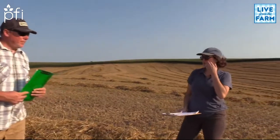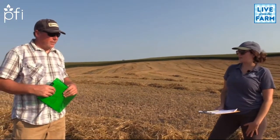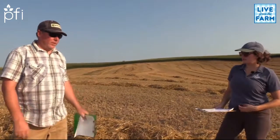Totally, maybe not seeing as many populations of herbicide resistant weeds. Yeah, exactly, if you don't give it a chance to become resistant.